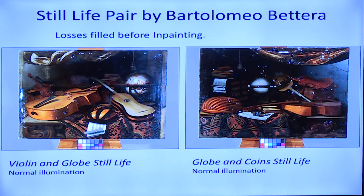Okay, so here are two paintings, fully cleaned and varnished. Now, there are different kinds of varnish you put on paintings. We used a small molecule traditional varnish to get a saturated look to the paintings.